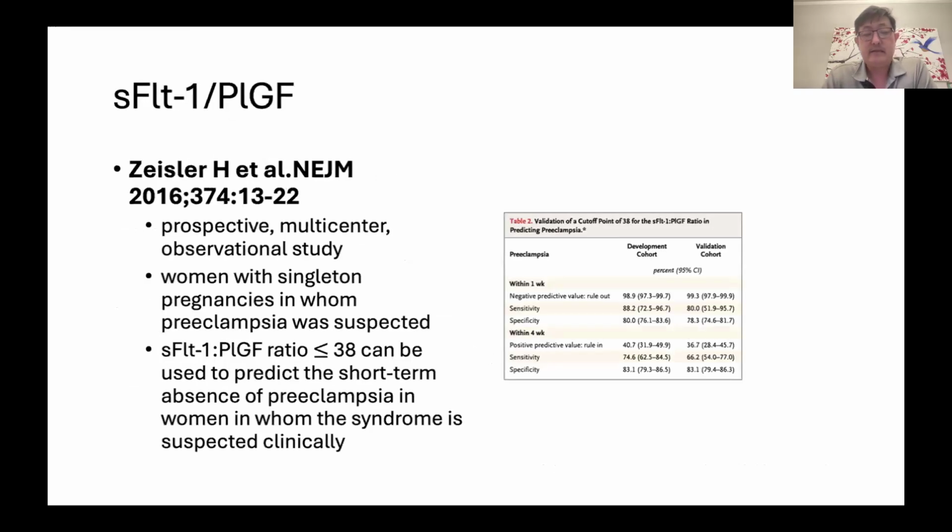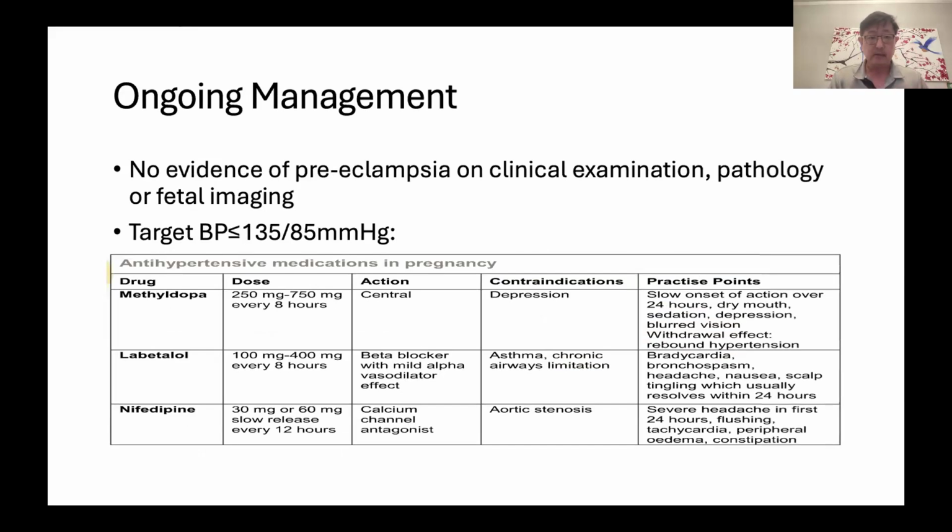In talking about the sFlt/PlGF ratio, this was the initial study for its use, a prospective multi-center observational study, which found that in women with singleton pregnancies, the ratio can be used to predict the development of preeclampsia. So a ratio less than 38 had a very good negative predictive value. If it was less than 38, you can be reassured at least that the patient wasn't going to develop preeclampsia in the next 1 to 4 weeks. That's probably all you really want to talk about in regards to that.